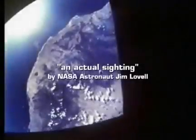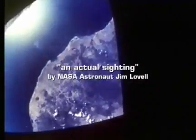Gemini 7 here, Houston, are you ready? That's clear. 7, go ahead. I told you at 10 o'clock high. This is Houston. Say again, 7? We have a bogey at 10 o'clock high. Roger.